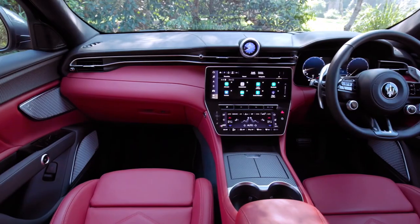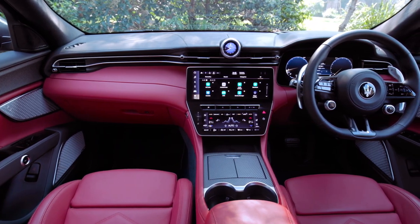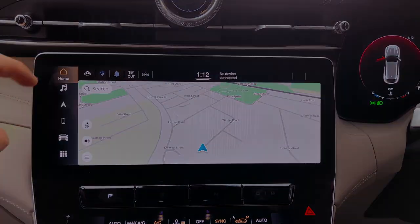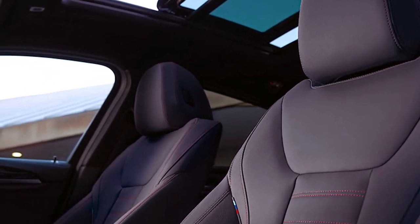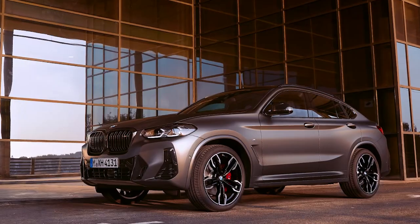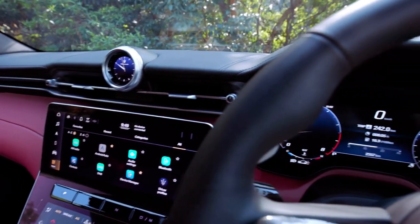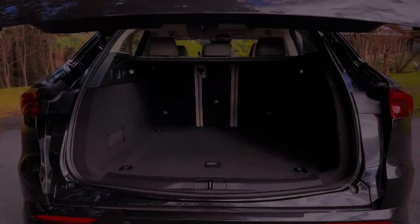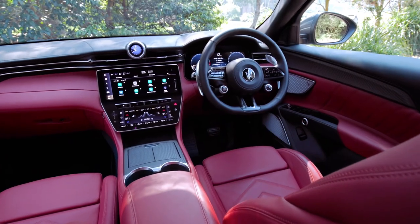Starting at $69,995 and reaching up to $78,495, the price of the 2024 Maserati Grecale varies depending on the chosen trim and optional features. While it may position itself among the more luxurious compact luxury crossovers in its class, the Modena trim, priced just under a $10,000 premium, is a worthwhile upgrade.